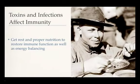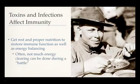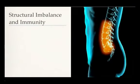Well, it's important to get rest and proper nutrition to restore immune function as well as energy balancing. And often what we have found is that if a big battle is going on, there may not be a lot of energy clearing that can be done, because that also takes energy. That energy clearing takes energy itself. And so sometimes you might need to just be aware of that and give the body a little bit of time. So there are structural imbalances that can occur in the body.